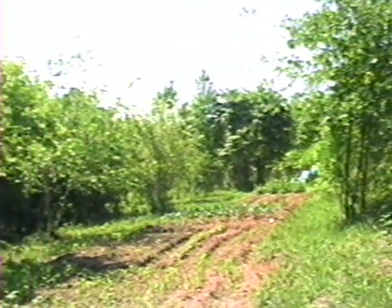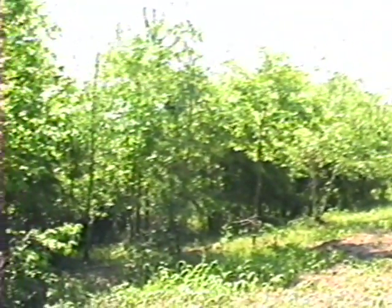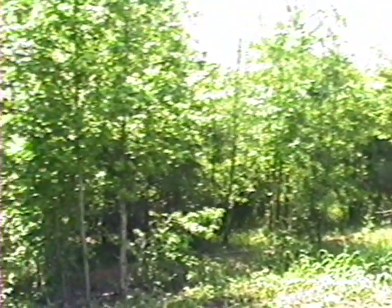This is our lower garden here. Pond to be just beyond this, into those bushes there. So this one will be right on the water's edge.